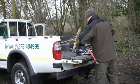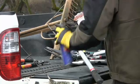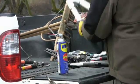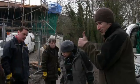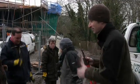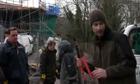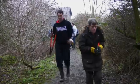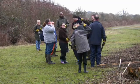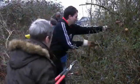One of the favourite things we like doing is helping Dan, the ranger, look after the Railwayland. If it's thick in the thumb you need a sword. We've got lots of loppers here, so we're going to go out with the loppers now. We clear the brambles and generally clear up the place. We like being outdoors.